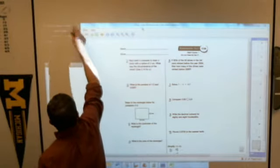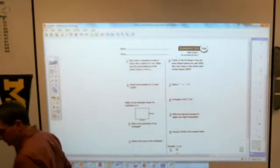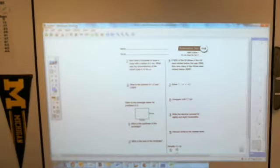Here we go. Answers for 11A. Number one, Lilia. 25.12 centimeters. Number two, Lace. 0.0375. Correct. Number three, Kate. 88 millimeters. Number four, Brendan. 480 millimeters squared. Yep, 480 square millimeters or millimeters squared.